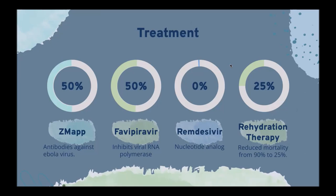But nurses, when they didn't have any treatment, were just rehydrating their patients, since a lot of them would have high fevers as well. So that was pretty effective as well, about 25%.